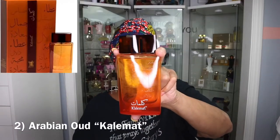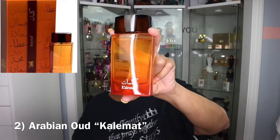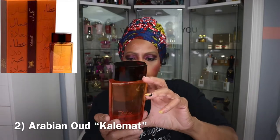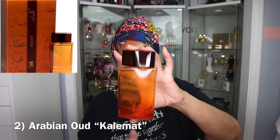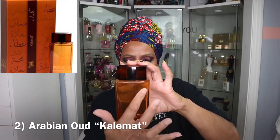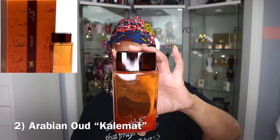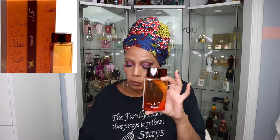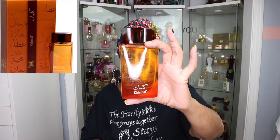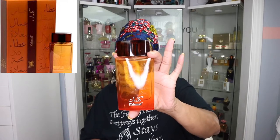My next fragrance is from Arabian Oud. Beautiful bottle. And this is Calamint. You see it has all the writing all the way around it. It says Calamint on the back, and in the front it says Calamint here. And it has its own language there. Brenda loves perfume, handbags, shoes, and she tells me that the writing on the bottle means beautiful. Gorgeous, y'all. Just look at this bottle. Look at it. Gorgeous bottle. Once again, this is Arabian Oud Calamint.